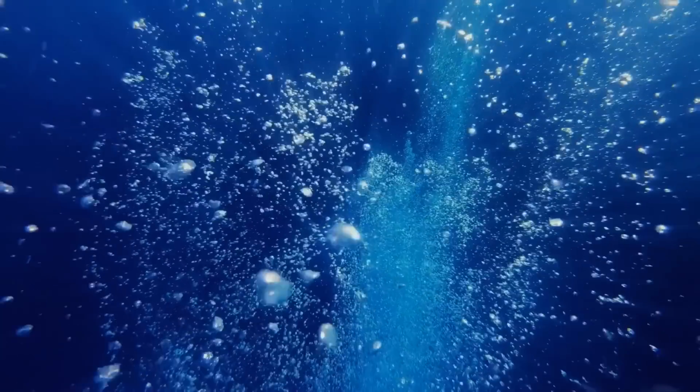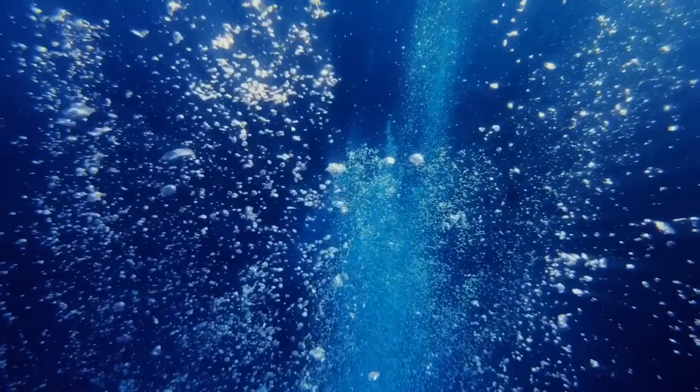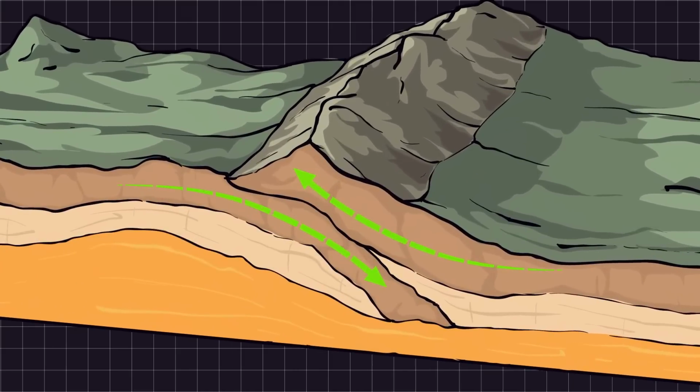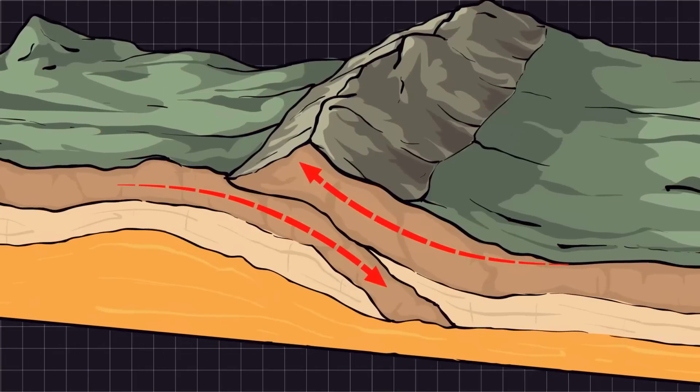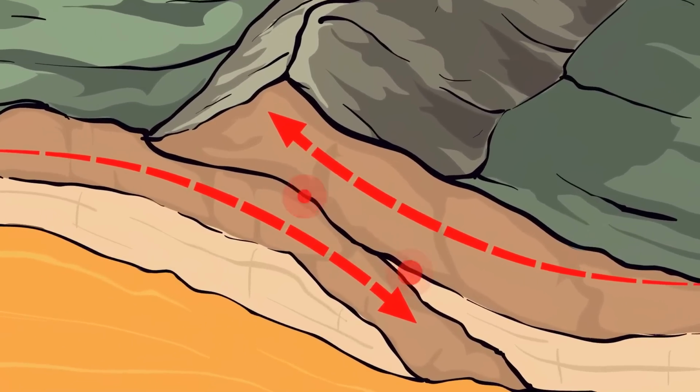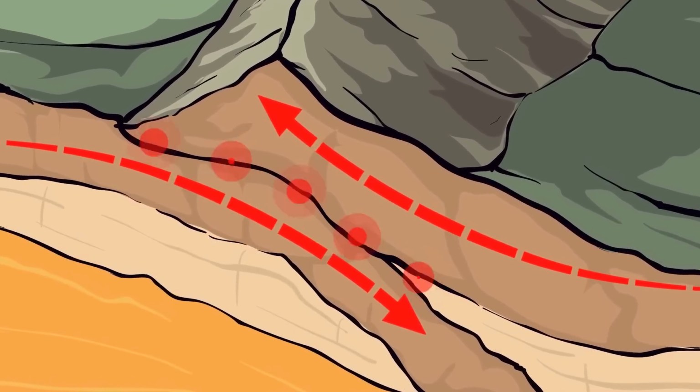You can think of the fault zone as an air hockey table. When the fluid pressure is high, it's like you've turned the air on. That means the friction between the plates is reduced, which allows the plates to move. But if the fluid pressure is lower, the two plates can lock together, which then leads to the buildup of stress.